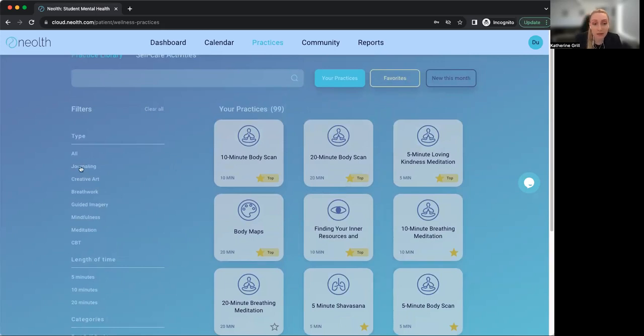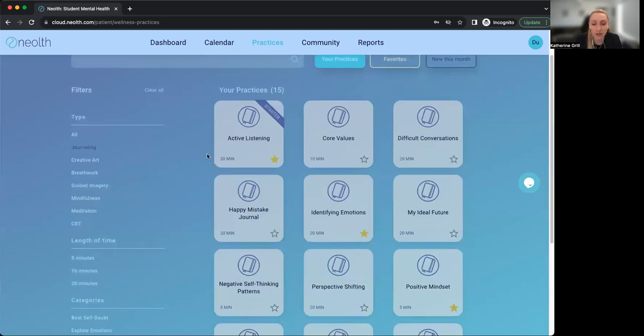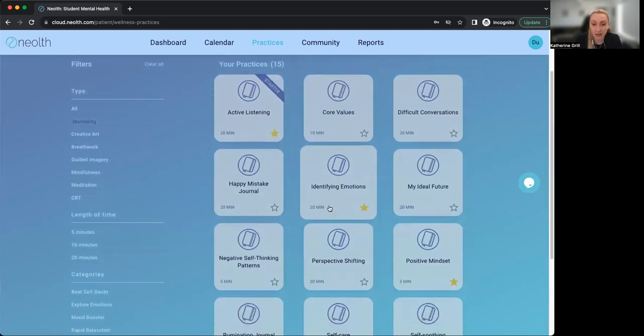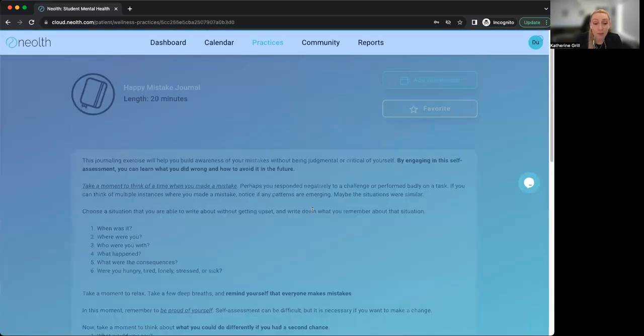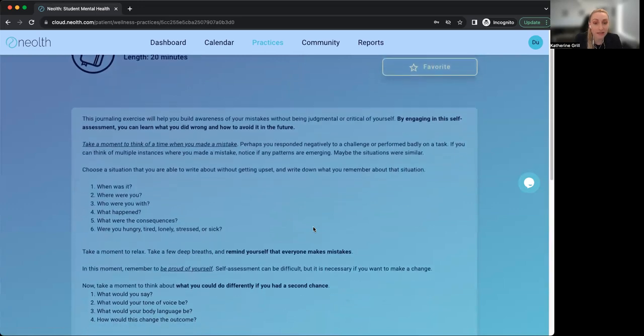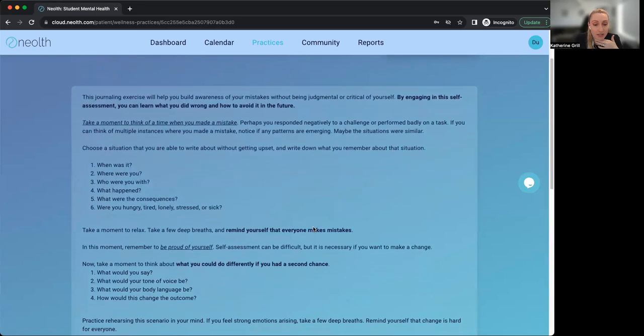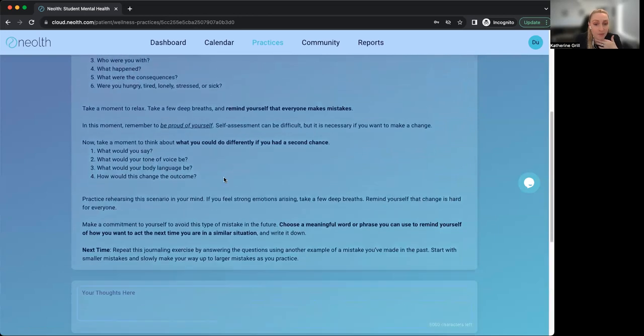So journaling, these are written activities, but they're all guided. So if you're doing a diary or doing journaling, you can do that as a self-care tracking feature. But these journaling activities here, if you click into them, they're actually going to have prompts and walk you through step by step how to do this activity. So you can see here some directions, some different questions that you can ask step by step.